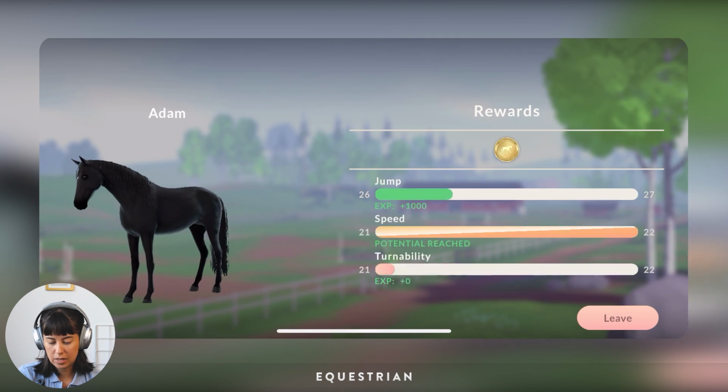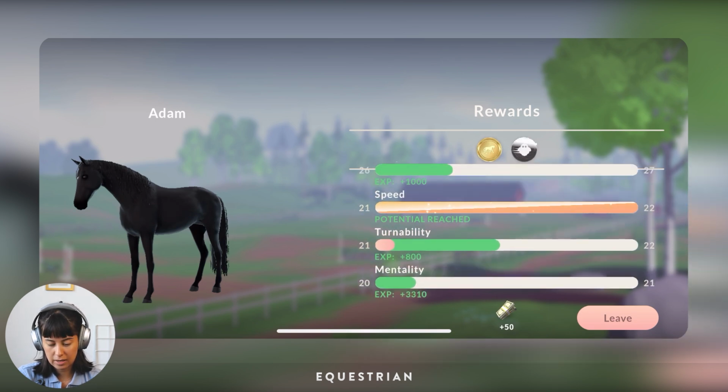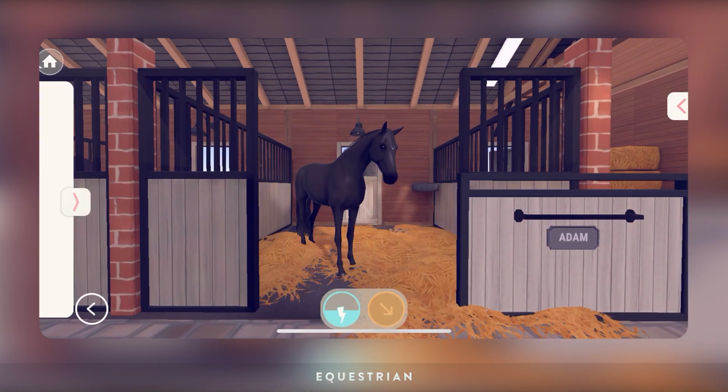Nice. Okay, he actually leveled up in jump, and he got some speed, but he's already reached potential in speed. He also got turnability, and he got a lot of mentality leveled up as well. Perfect. Very, very good session, actually. Nice. I'm gonna let Adam rest for a bit, and I think next time we're gonna take this boy competing and see how far he can go.